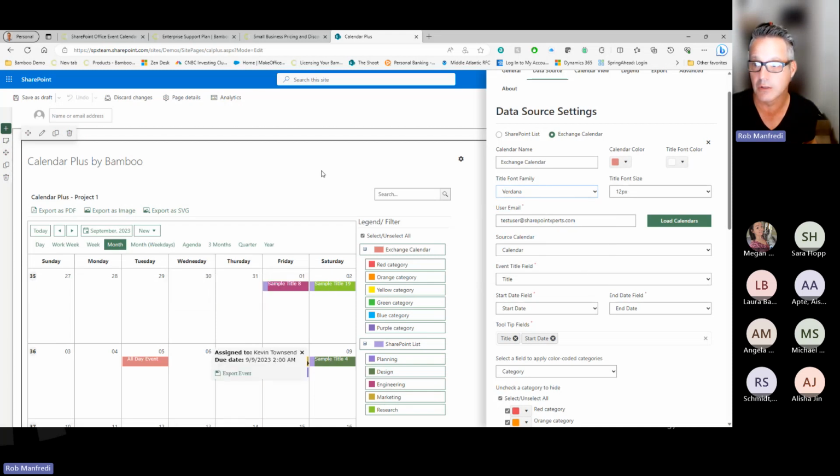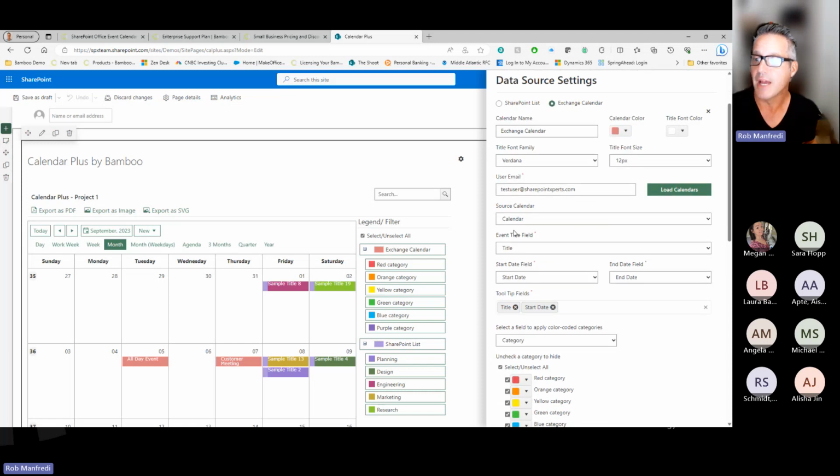So you can make them a little tighter, a little smaller, a little bigger. And then you put in the test user email. This user email is the one that's going to have access, or those calendars from Exchange need to be shared with. Obviously, it can be shared with lots of other people, but the one that you need to put in here allows you to click the load calendars, and then you will get a list of all of the calendars in Exchange that that user has access to.